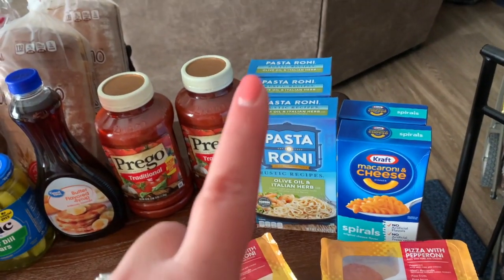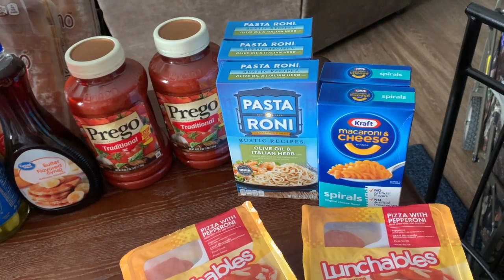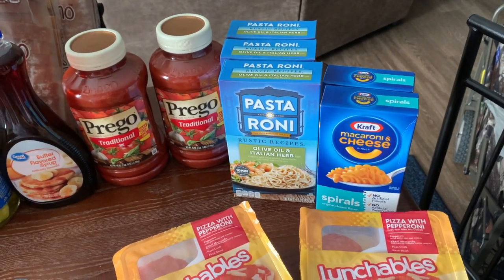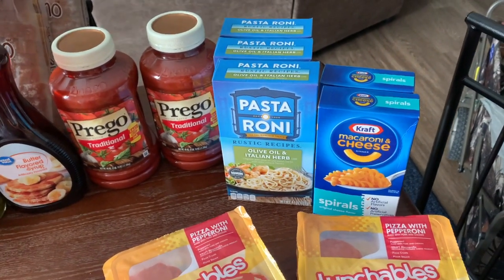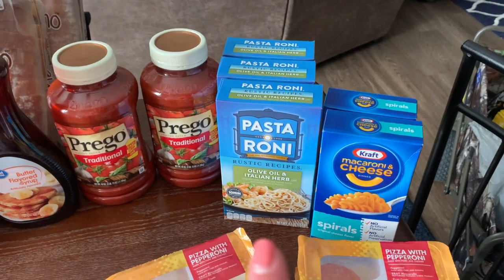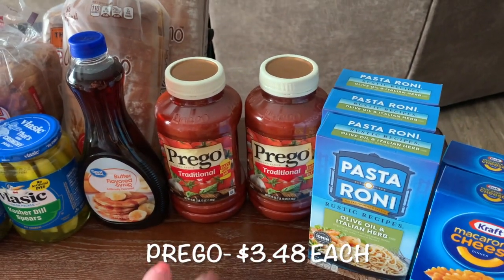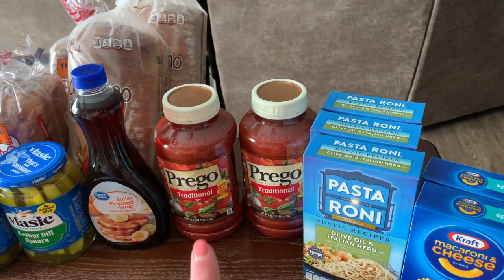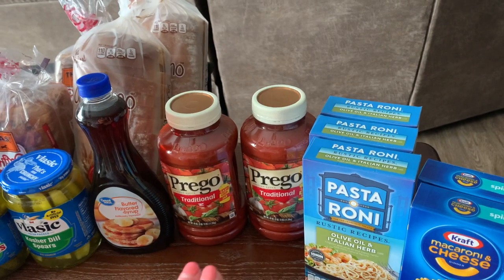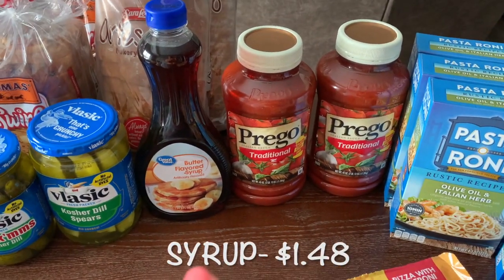So I grabbed 3 boxes of that to have in the pantry just for quick weeknight dinner sides to go with whatever we're having. It has a really good flavor if you like the Italian herb seasoning flavoring, but I liked that one. So we grabbed that. Well, we both liked it. And then I grabbed some pasta sauce. Usually I grab Ragu, but the only one that they had the traditional in was the Prego, so I just grabbed that.